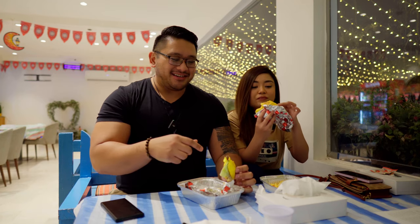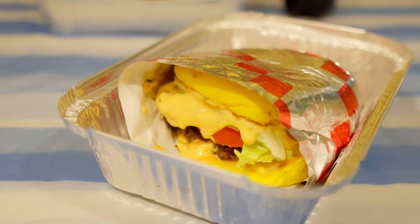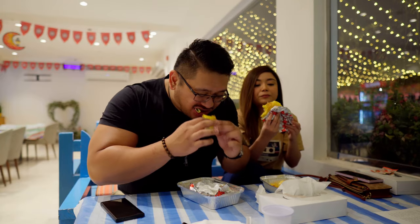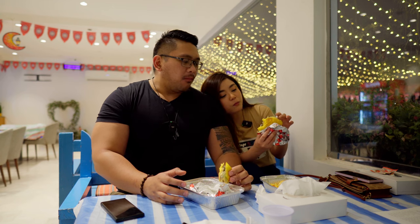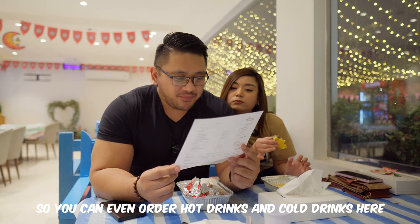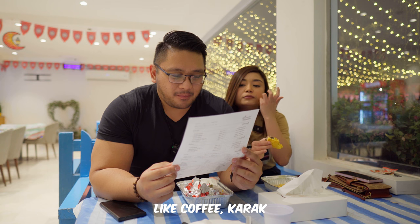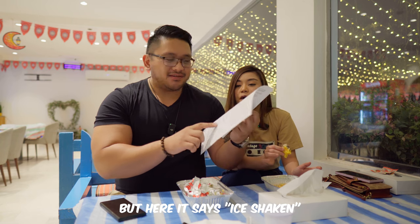Alright folks, so we're here trying out the Tasneem traditional restaurant. It's a traditional style place. But for now, we ordered just spicy beef burgers. And they're actually really good. Your fries and the burger, it seems like it's handmade. Not those frozen ones. So you can order hot drinks and cold drinks here. Like coffee, karak, or even iced coffee. But here it says ice shaken.